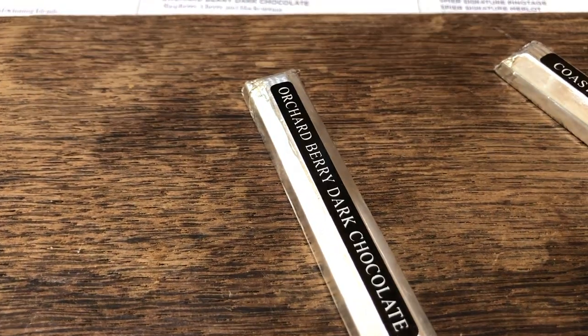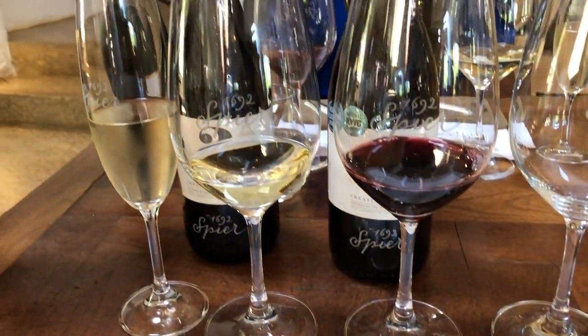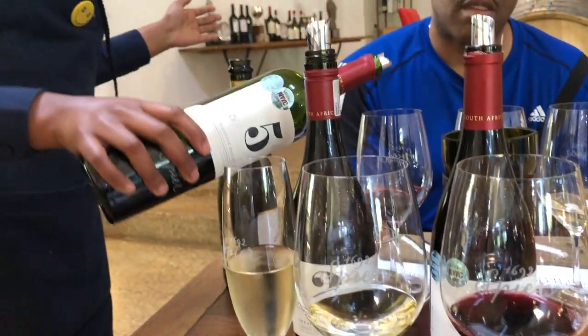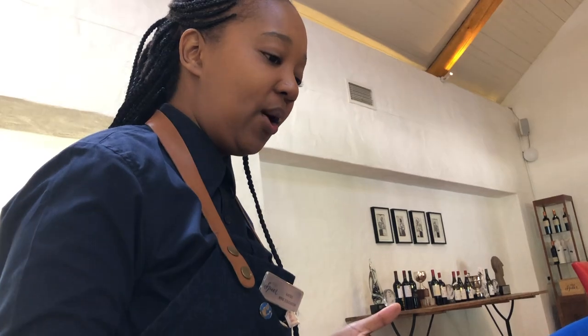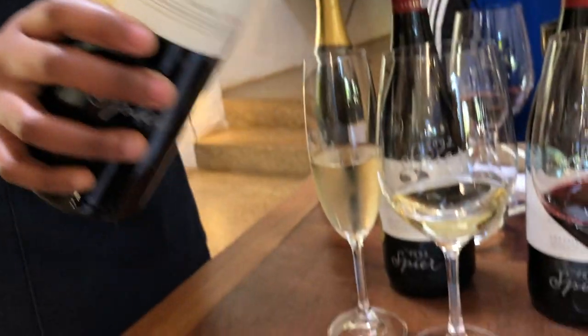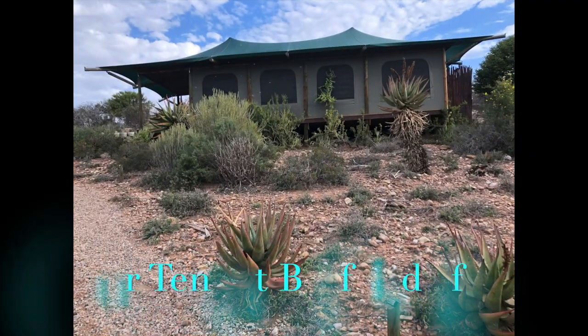The last one is Creative Block 5. So the Creative Block 5, it's more like a French Bordeaux red wine style. It is dominating Cabernet Sauvignon and Merlot with a little bit of Cabernet Franc, Petit Verdot.